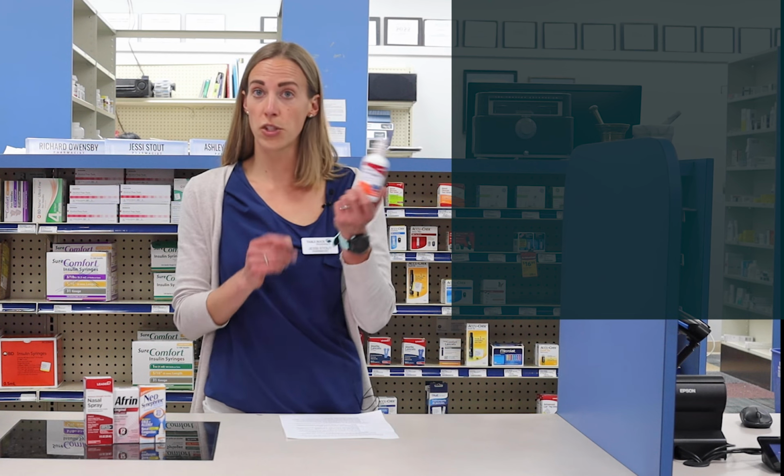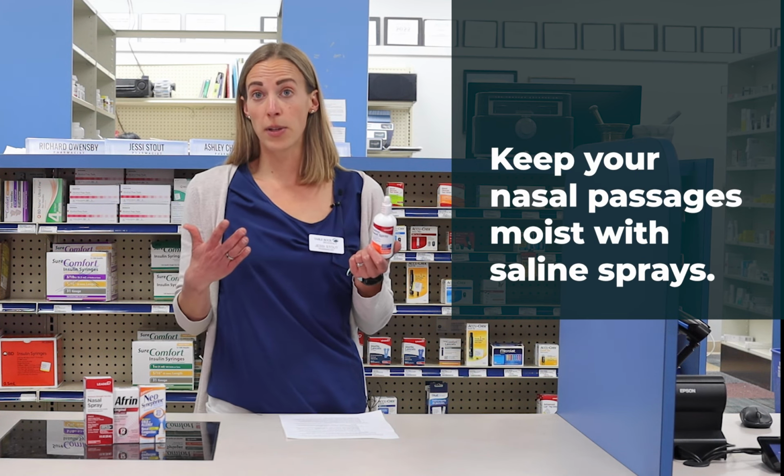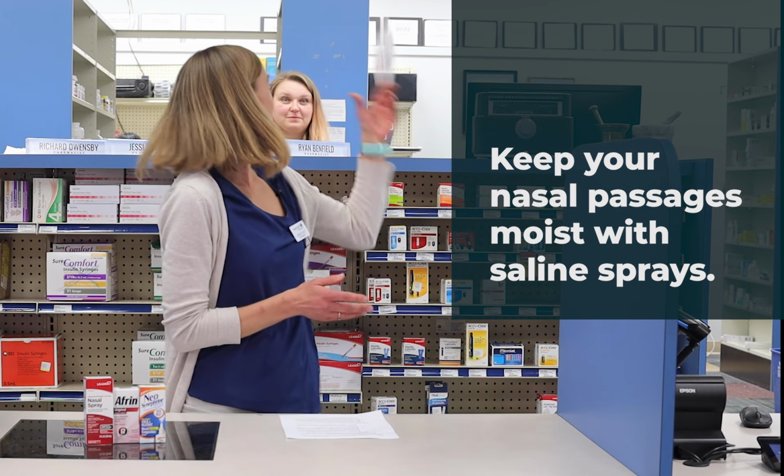Another important thing to know about the nasal steroids is that they can cause some nasal irritation with prolonged use and sometimes even nosebleeds. So what you can do for that is just use a nasal saline spray, and this can help keep your nasal passages moist and help to prevent some of those issues.